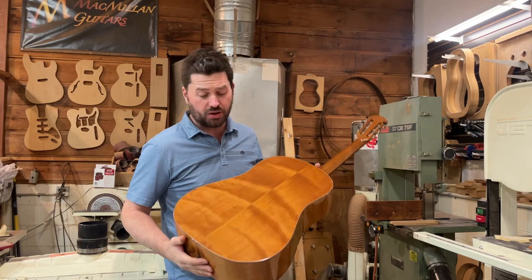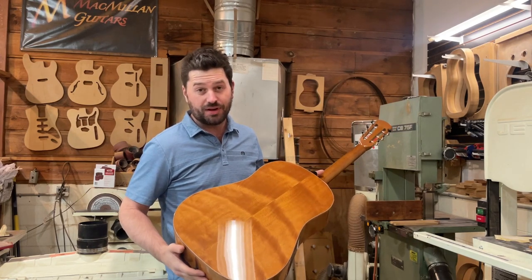This guitar is sold and going off to its new home tomorrow, so it is not available.